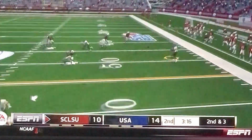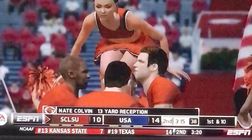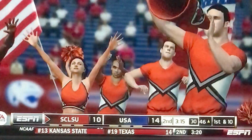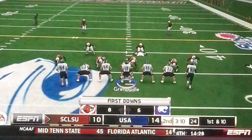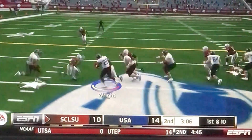And that's going to set up his Mud Dog offense, who he's going to get it to Nate Colvin here once again. They left him wide open on the play-action wheel route, and he's going to get 13 yards on the play, and that's going to set up a Mud Dogs first down right there. G Canal doing a pretty good job being efficient early on, 7 for 10.